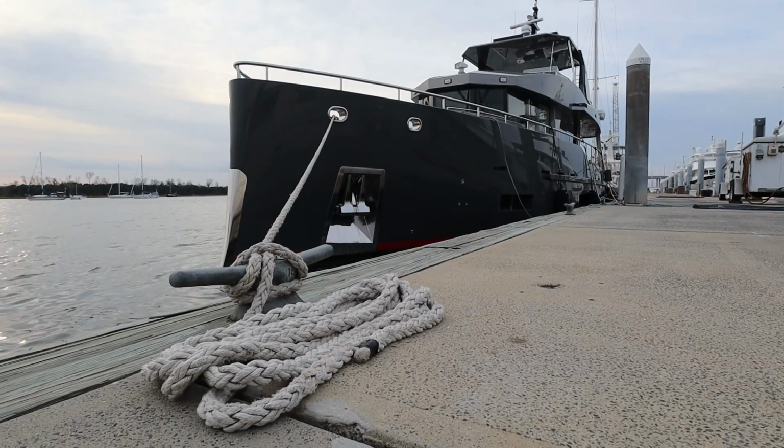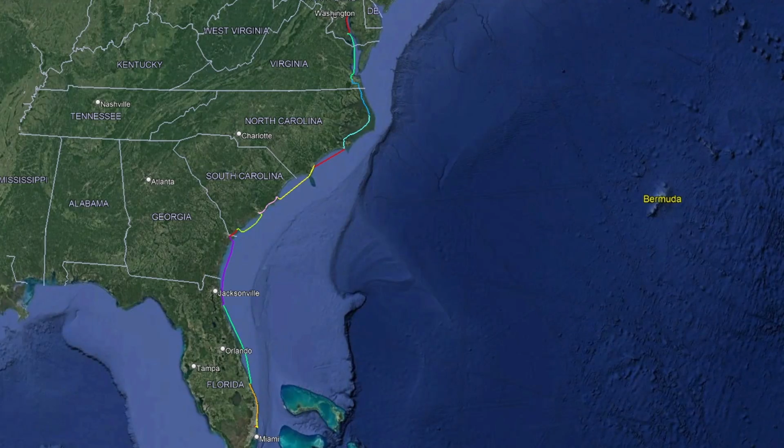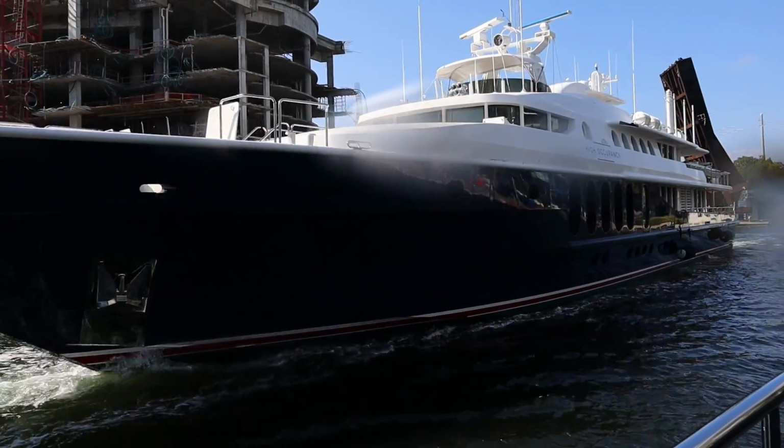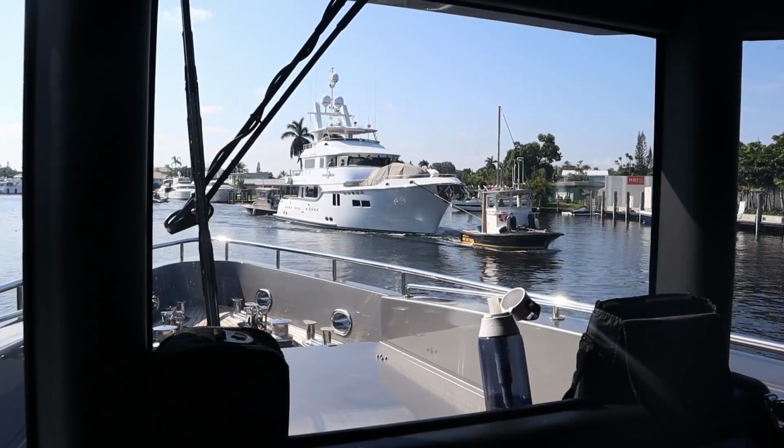What is it like delivering a $2.5 million crippled yacht over 1,000 miles? Well, I'm going to tell you because we just finished doing that today. We have arrived, the captain and I, in Fort Lauderdale, Florida. The boat came from New Jersey. I got on board in Annapolis, Maryland, and we trekked this boat down.